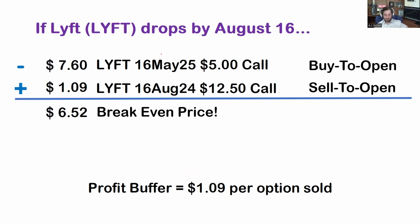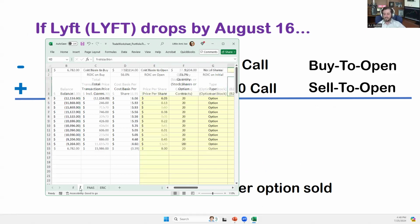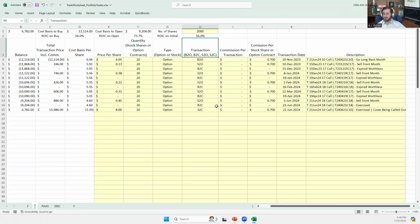Let me just show you. I'm going to speed this up because I see that I'm getting towards the end of my presentation time. Here, look at AT&T. Very similar situation to what we looked at with Ford.